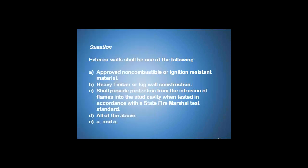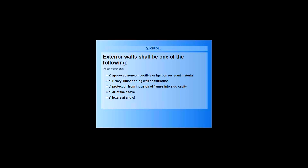So here's the next question, so I'll turn it back to Buddy or someone. Marcy, all right, this is a poll question. Exterior walls shall be one of the following. A, approved non-combustible or ignition-resistant material. B, heavy timber or log wall construction. C, it shall provide protection from the intrusion of flames into the stud cavity when tested in accordance with a state fire marshal test standard. D, all of the above, or E, letters A and C.